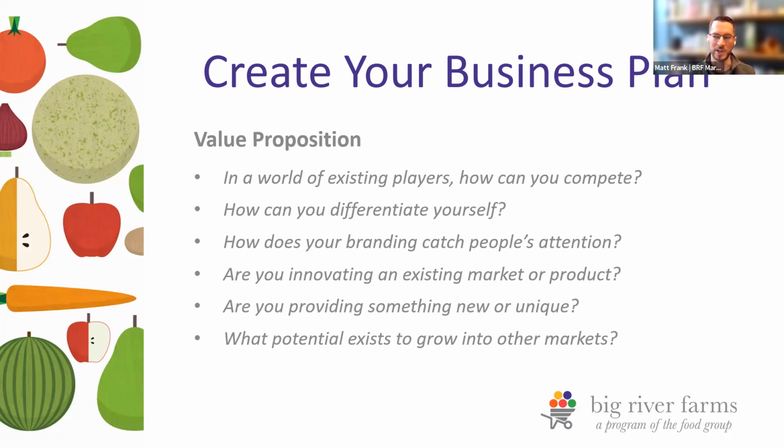Although those did come back, and things are slowly coming back from all those sides. Farmers markets have been going on for a while now with just more precautions in place because of COVID, and restaurants and schools have been reopening, and more wholesale accounts have been coming back online. But anyways, that's all to say, it's good to think about diversifying your markets as you're putting together your business plan and your value proposition, so that you have some kind of insurance or stability built in place in case something happens to one of your other markets. And so you can shift and be flexible with your business plan.